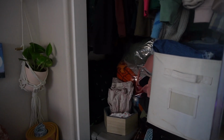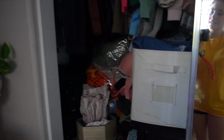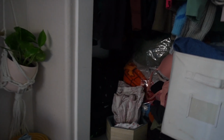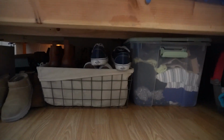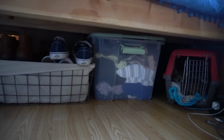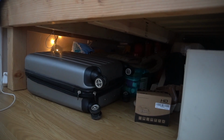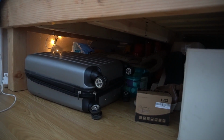So you guys remember what it looked like before. Now everything is still there pretty much. It's just more organized, I guess. Yeah, there's still a lot, but it's more organized and you can actually see what's going on in there. And then same with this, it's all good. Now it's way more put together. This side looks good too. Still a lot of things, but it's all in its good place.